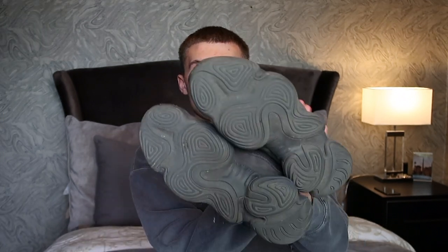So the next pair of shoes I bought was on the same holiday in New York, but I actually bought these from Flight Club. If you are in America, I definitely would recommend Flight Club over Stadium Goods. I just definitely thought that they were a lot better. So these are the Yeezy 500s, and honestly, I think these have to be one of my favourite shoes. These cost me $300, same as the other ones. They go great with joggers and jeans.